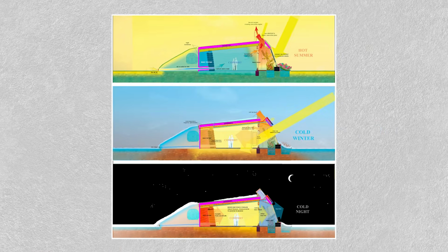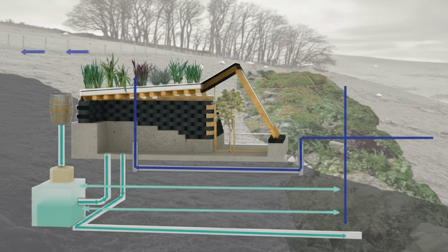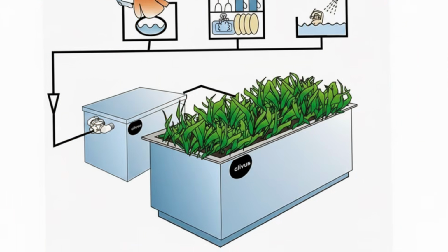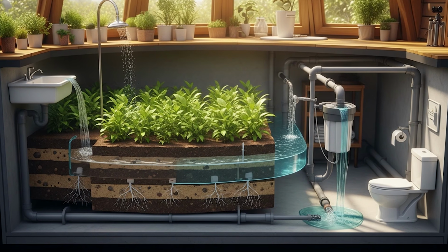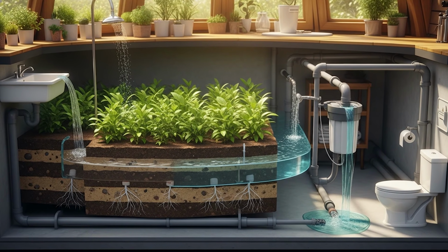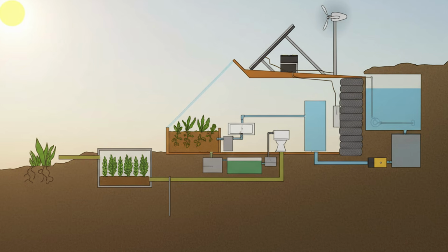The roof is a water catchment system. Every drop of rain is channeled into underground cisterns holding between 10,000 and 30,000 gallons. That water passes through 4 filtration stages before it reaches a tap. Gray water from sinks and showers flows into an indoor planter bed where plants process it biologically, then continues to flush the toilet. 1 gallon entering the system serves 4 uses before it leaves.